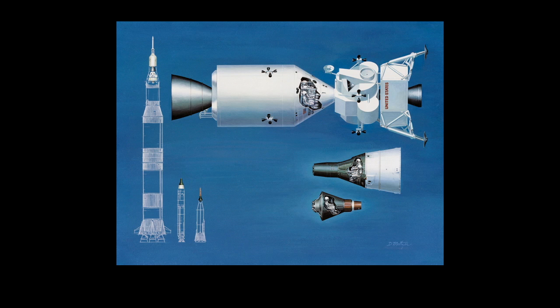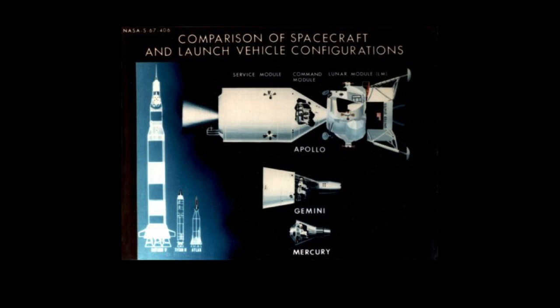You can see here the boosters that carried them up, the Saturn V, much, much larger than either the Titan or the Atlas that were used for the other 2 programs. And so it was that we carried out these missions. 1961, the first American in orbit in the Mercury program. 1969, the Apollo astronauts land on the moon for the first time. And 1972, Apollo astronauts land on the moon for the final time.